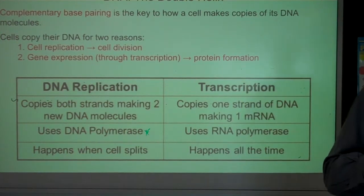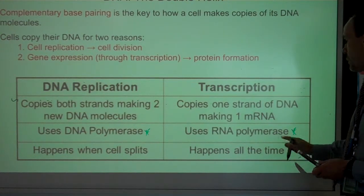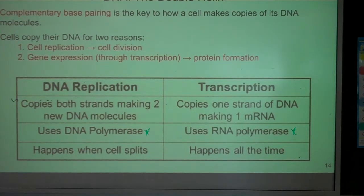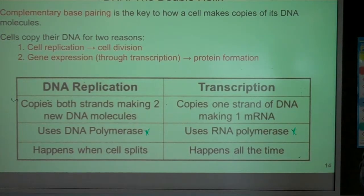Transcription, to transcribe, is to copy over. Copies one strand of DNA, making messenger RNA. Uses RNA polymerase. Again, you won't need to know that one. Happens all the time. In your cells, the DNA in each cell is making hundreds, if not thousands, of proteins almost per second. It is ridiculously fast, and it happens all the time because that's what being alive is, to express proteins. Replication only happens in terms of making additional cells or replacing a cell that needs to be replaced. So those are the two jobs there.